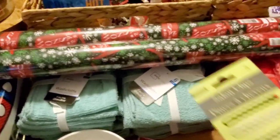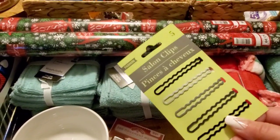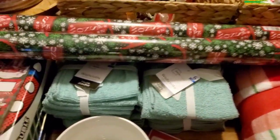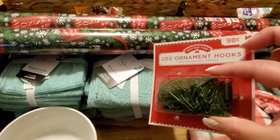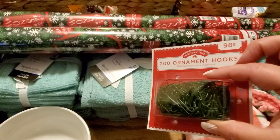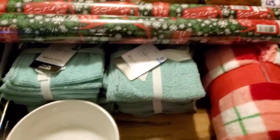I can't remember if I showed you these or not. I think I did, definitely in a Shop With Me video, but I grabbed some of these clips from Dollar Tree. Walmart, I got some hooks. I don't love the long hooks. I prefer a shorter hook because on artificial trees, there's not a lot of space in between branches. So I did grab these.